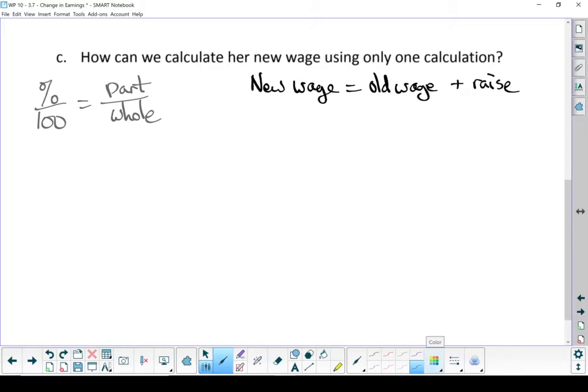Now, before we put any dollars in it, let's look at it as a percent. So her raise was 12%. Now, if I were to put a percent on her old wage, well, it's all of it. So her old wage would be just like 100%. If I add those two together, her new wage is actually 112% of her old wage. All I have to do for that percent is take 100 and add in the raise. Let's redo this calculation, working with 112% instead of just 12%.